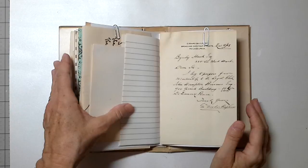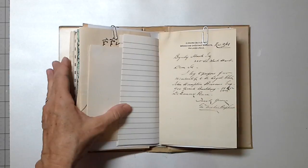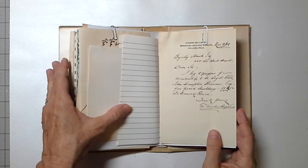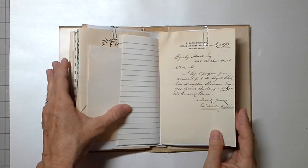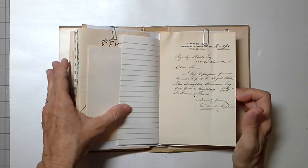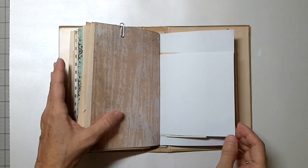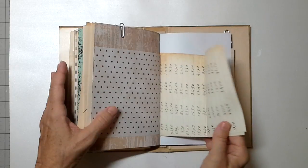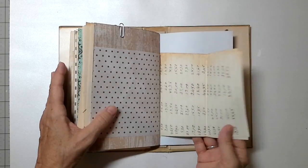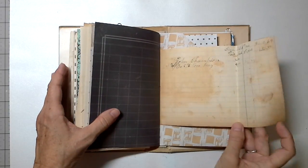The Girard Building, Broad and Chestnut Streets in Philadelphia, November 9th, 1901. Let's see, membership in the Legal Club, Hampton Barges, Esquire. And then leaves his, the 900 Girard Building apparently was built in 1825. I don't know why he notes that on this nomination form, but he does. More ciphering. Another piece of ledger.